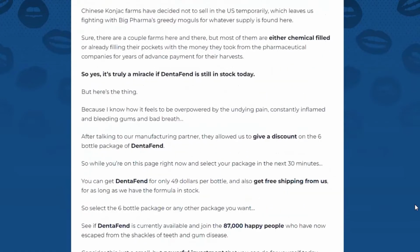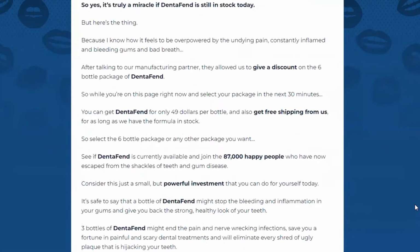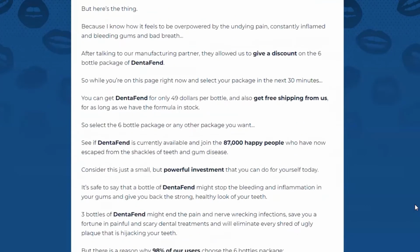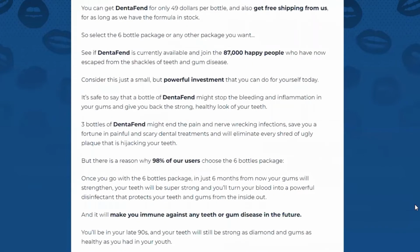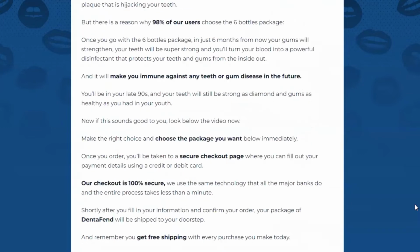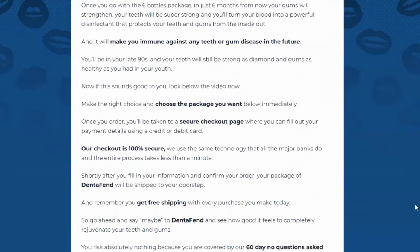We only produce DentaFend in our FDA-approved facility using the latest technology and equipment. Every capsule of DentaFend is non-GMO and safe. This protocol is very easy to follow and is also diabetic-friendly. Everyone can use it, regardless of your age or medical condition, and no matter how advanced your gum disease or tooth decay is. It does not require any restrictive diets, and it does not interfere with other supplements you might be taking. It's now safe to say that this formula is more powerful than anything else in the world.